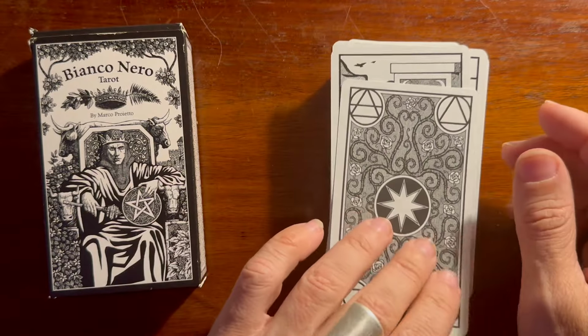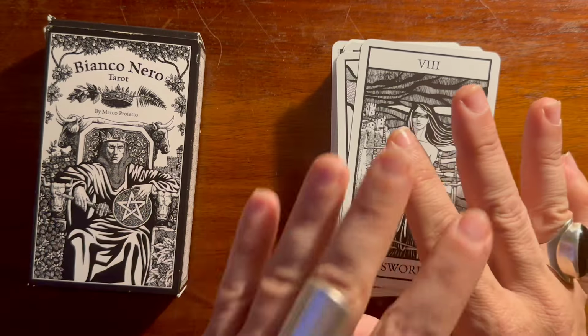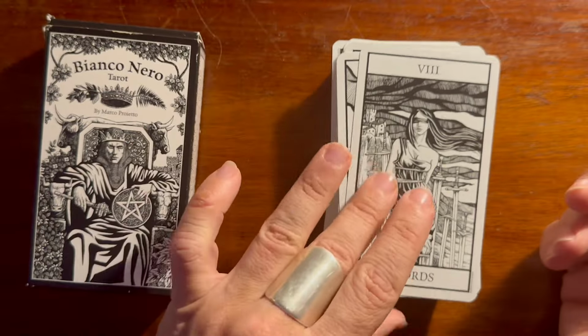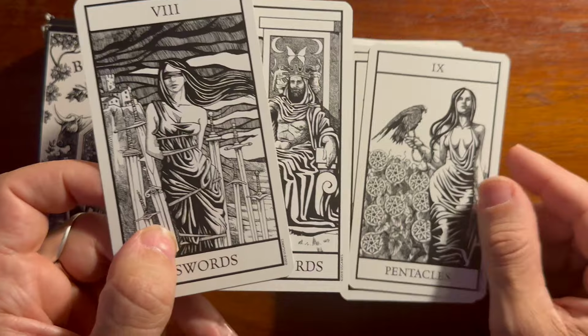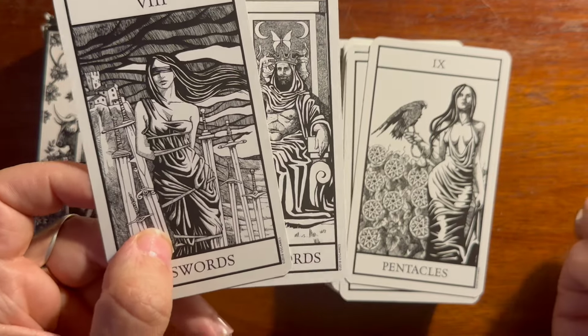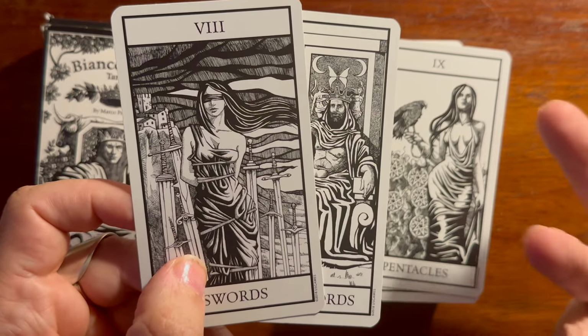Maybe a black gilding would have been appropriate for this deck, as it is already very simple. I think it could have handled it. Printing is not that bad. I just don't really relate to the images that much. For example, the images are a little bit too sexy, I guess. And there's nothing wrong with that. It's just something that I don't prefer on my decks.